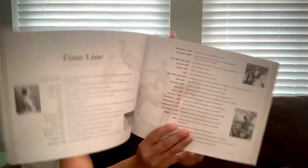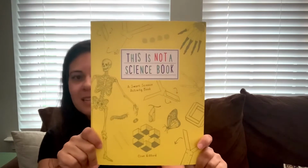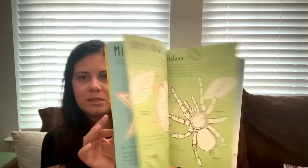I should have a timeline. Yep, here it is. And we always enjoy looking through the timelines and whatnot. So I picked that one up, and I couldn't believe it. I found the Usborne This Is Not a Science Book for $2.50, brand new. No one has used it. And I have This Is Not a Math Book, so I was super excited to find this one.